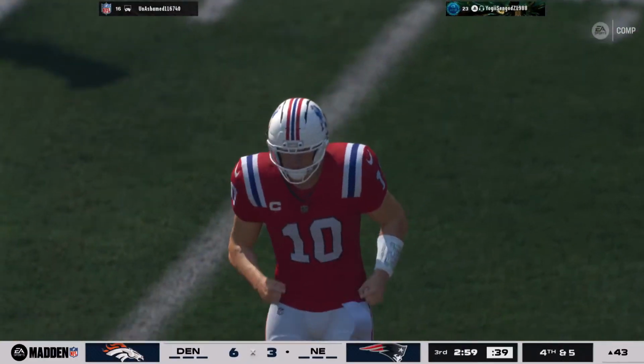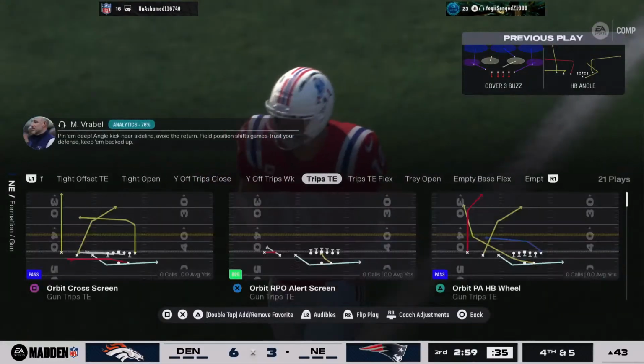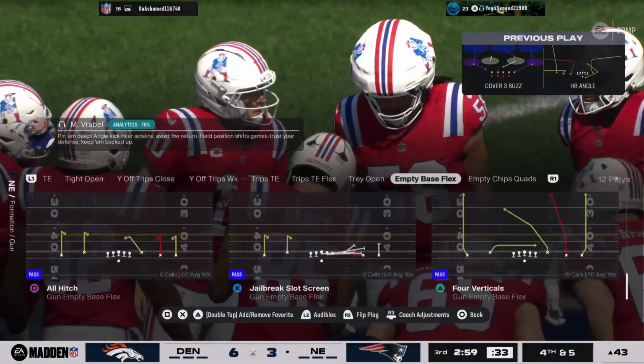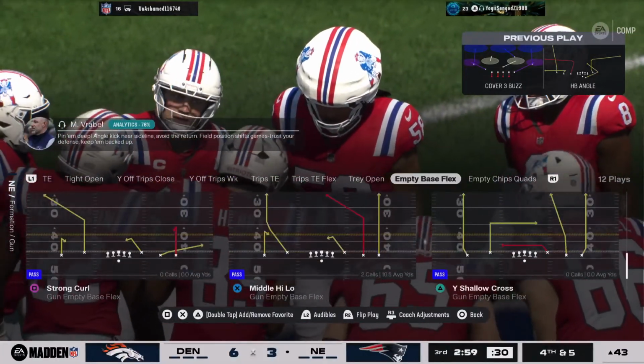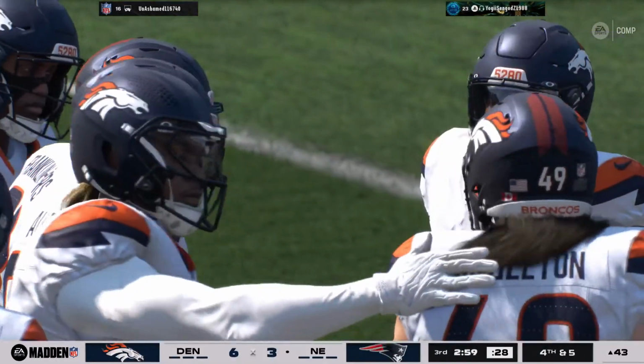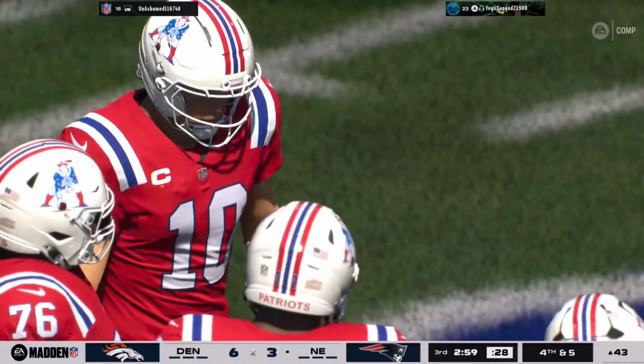Oh, he had him. He was open, but he couldn't get it to him. It's incomplete. His impatience has to be bubbling over, trying to find a way to get his team to the end zone for the first time. He did find a way to break contain and get outside to buy his receivers a little extra time, but the connection couldn't be made on that throw.